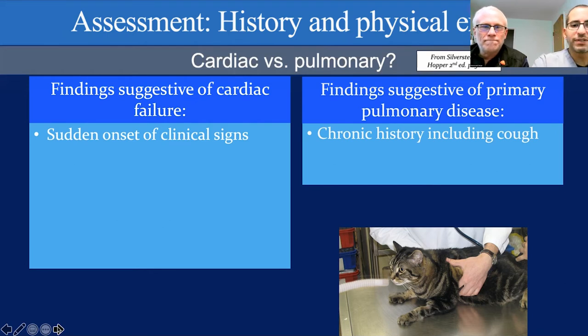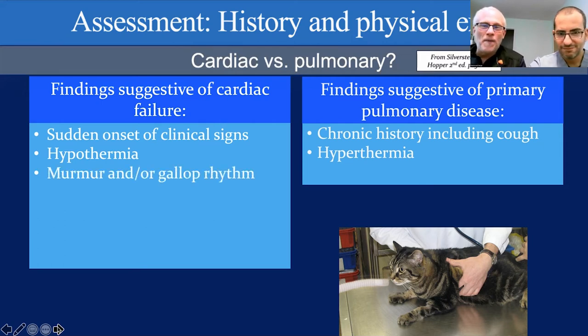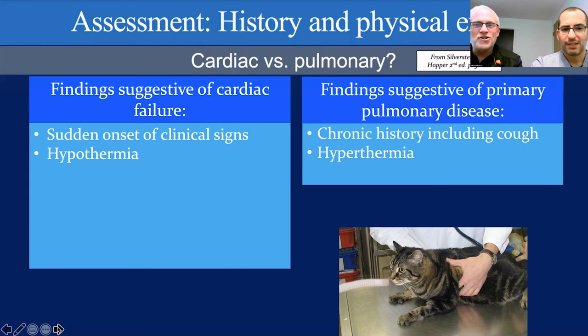All right. So something else that suggested more of cardiac failure, these cats might come in hypothermic because they're unstable, because they're hypoperfused, Dr. Boysen. Now you're getting the hang of it, actually. That was a nice emergency explanation there for the low temperature. On the flip side, many of our cats that come in with pulmonary disease, they're going to be stressed, they're going to be anxious, they're going to have hyperthermia. Maybe it's infectious in origin. So hyperthermia would be more suggestive of a potentially pulmonary versus cardiac cause.